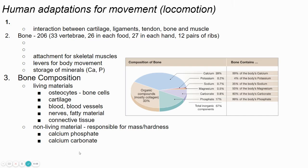All right. So when we talk about our skeletal system and our muscular system, their main purpose is to help us move and support our body and protect certain organs. We call that movement, a word for it is locomotion. It's kind of a weird word, but locomotion means movement. Different organisms have different ways of moving.